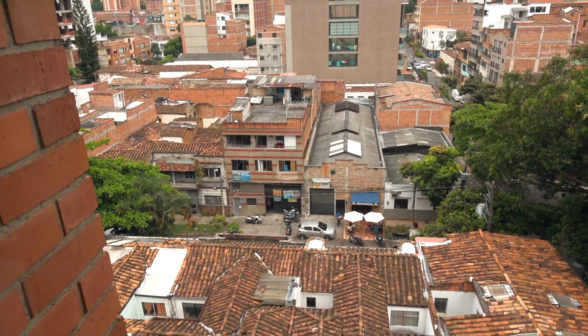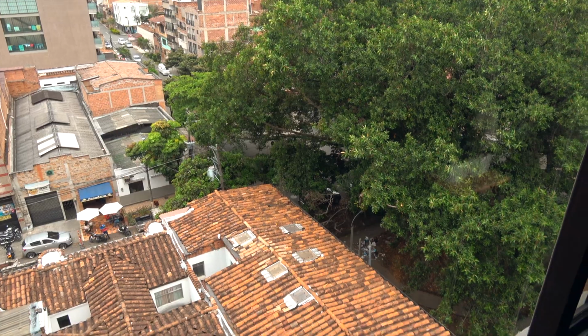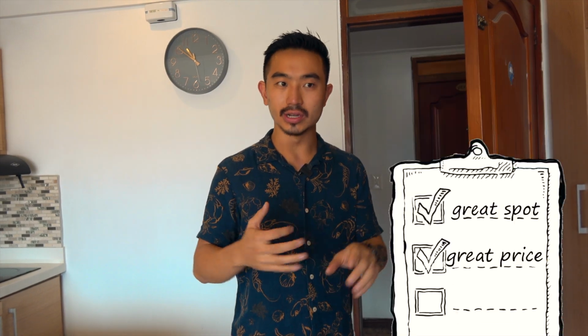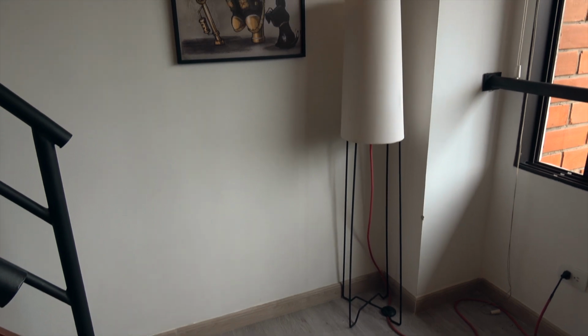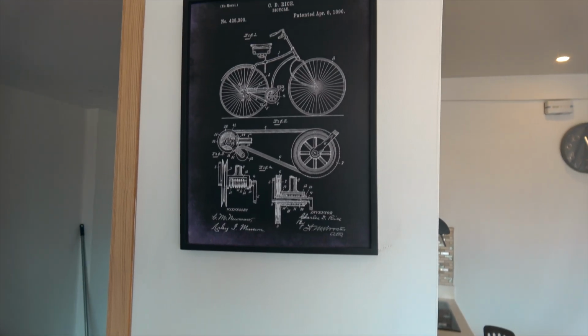What's up guys? Today we are at Laureles in Medellin. This is actually my favorite barrio here in Medellin. We're gonna check out this loft apartment, which is like a 1-bedroom, 2-bathroom apartment, which I actually think is really beautiful. It's in a great spot. The price is really good. They did a really good job with the decoration. I'm a huge fan of the way they put everything together, the colors, everything here looks really, really good. But we're gonna see the apartment and tell me what you guys think of it.